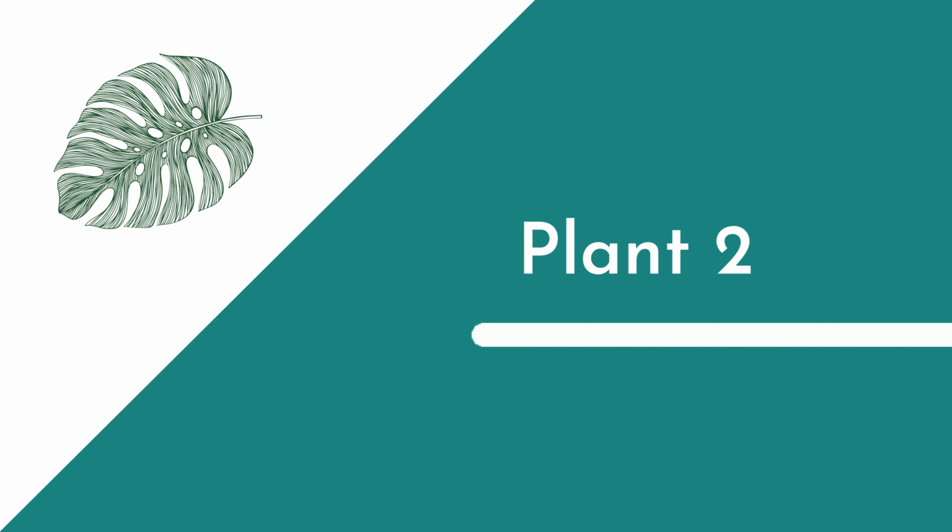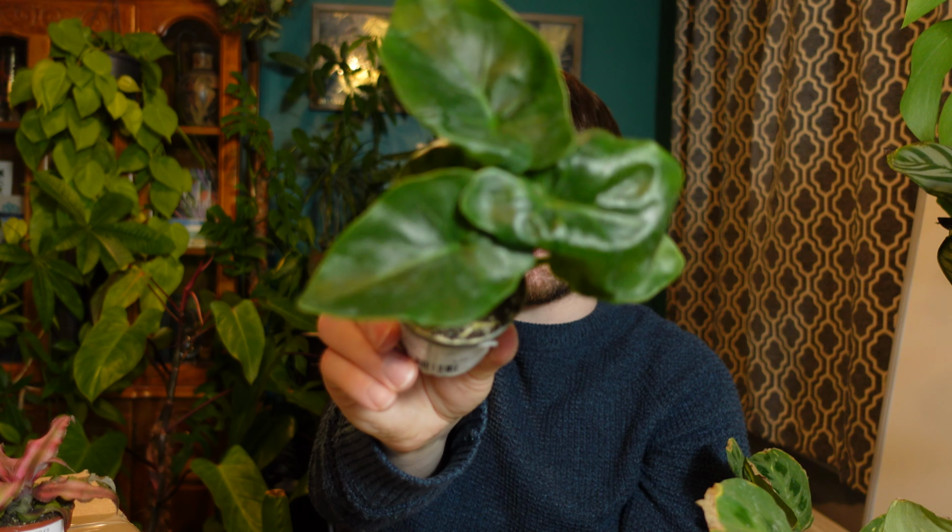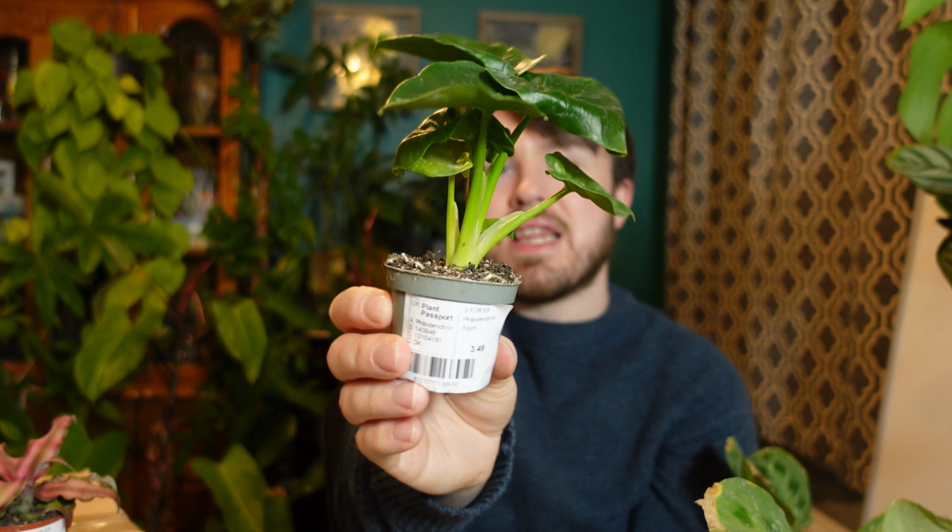And the next baby plant in the plant haul is this Philodendron Atom. So this one actually caught my attention first when I went into the garden centre. This one just has these wonderful leaves, really quite large leaves for such a small plant, so it looked really healthy. So I picked this up and realised it was £3.49 or 3 for £9. So of course that encouraged me to buy 3 plants to make up the offer.